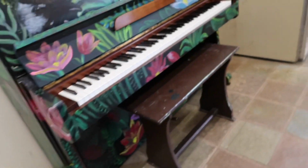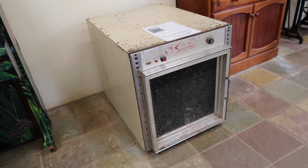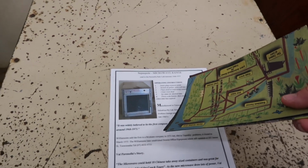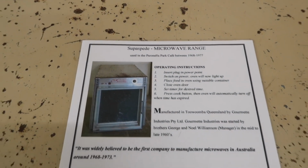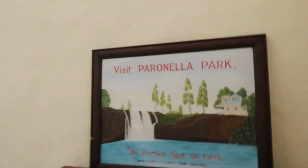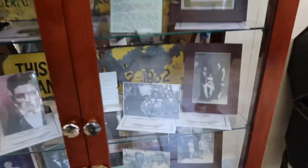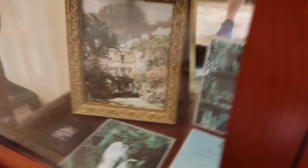It's an old piano. Yeah. What's this one? Microwave. 1968. Oh, spread of butterflies. That's their old picture. That's them. Wow. Their marriage certificate, babe. So amazing. Look.